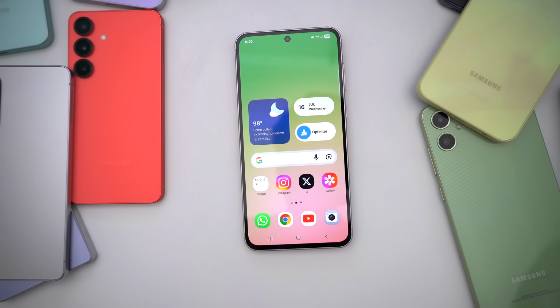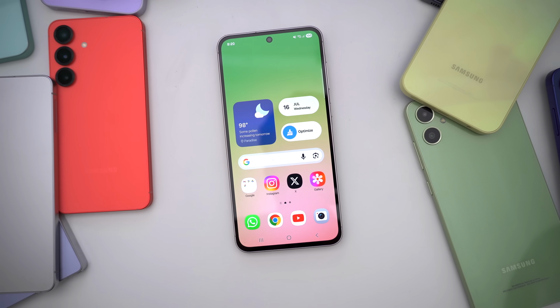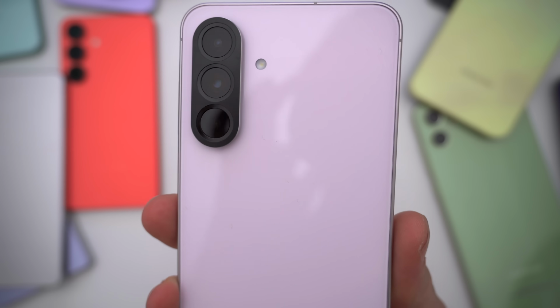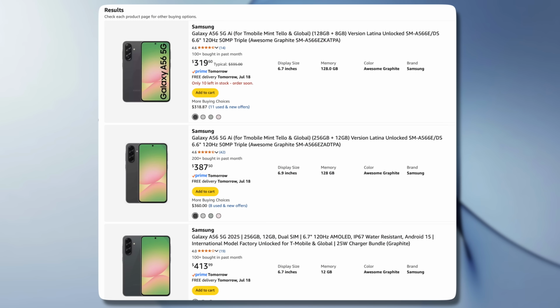And within the same tier, of course, there's this year's A56. Now, this phone is about as close to a flagship S series as you can get at this point without going over the line. The problem is that it's still a $500 phone, more or less.